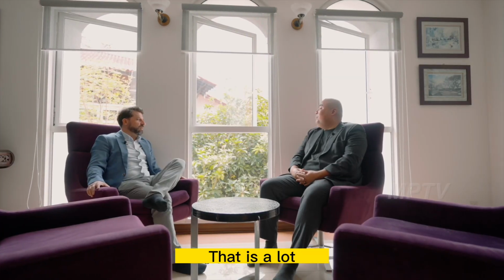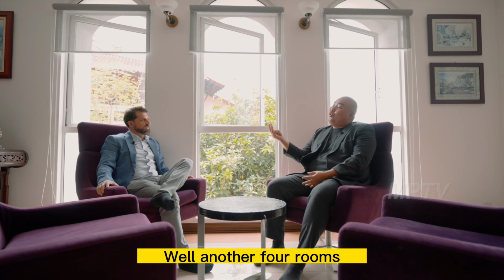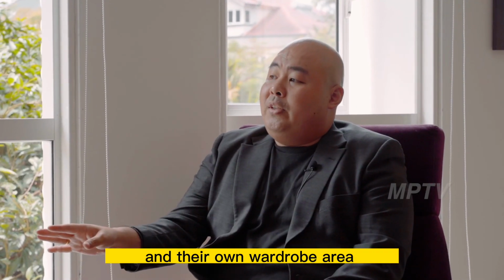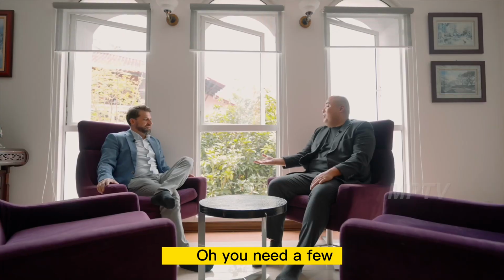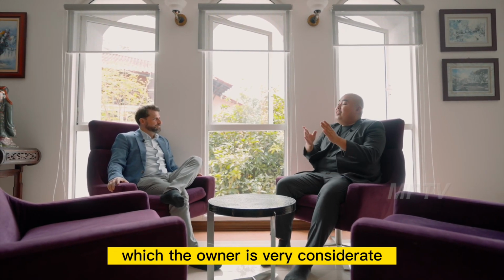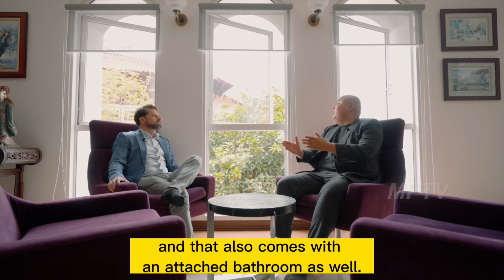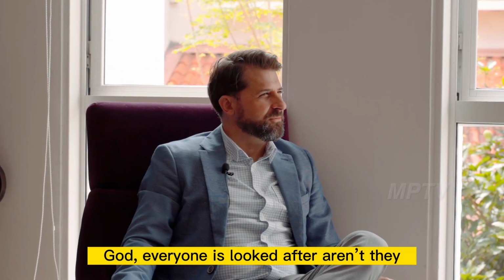Right, that is a lot. That's 14. Yeah, that's 14. So where's the rest of the rooms? Well, another four rooms is three maid rooms, all come with attached bathroom and their own wardrobe area. Well, if you have this size of the house, how many maids do you need? Oh, you need a few. Yeah, you need a few, right? And another one more, which the owner is very considerate, is a driver room for the driver. Mm. And it also comes with attached bathroom as well. God, everyone is looked after, aren't they?